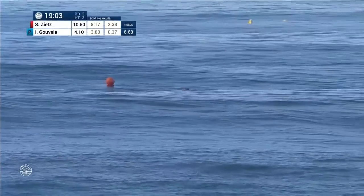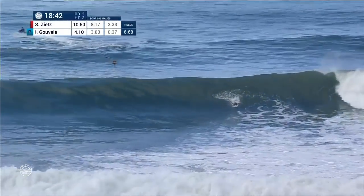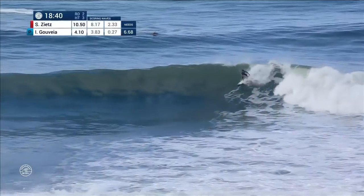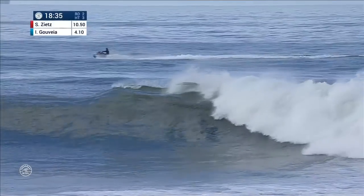That is how you surf Bells Beach, right there. Ian Gouveia is looking a little bit lost out here. Saw him paddling for a wave while Seabass was out there in between the two peaks, but he's up and riding now on a bomb. Thank you, Ro. Gouveia throws that one away.